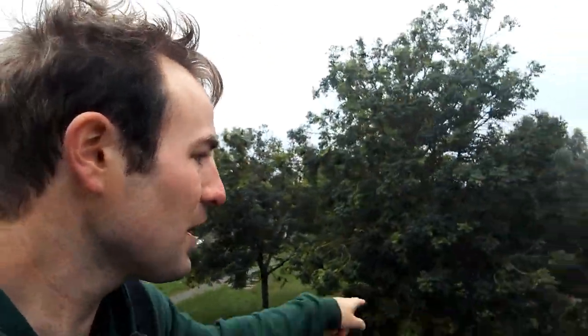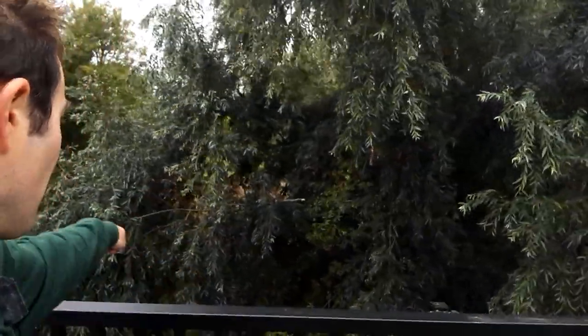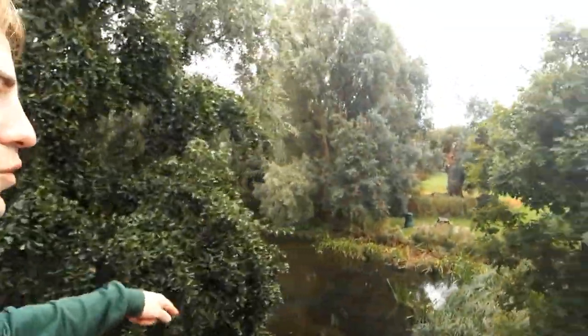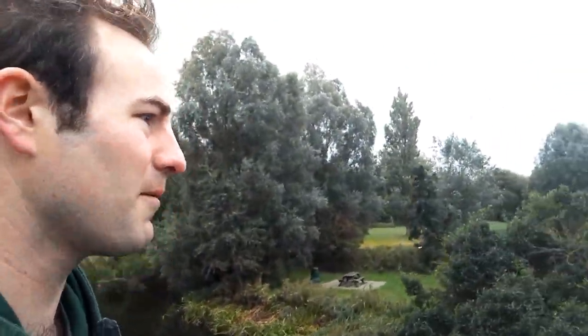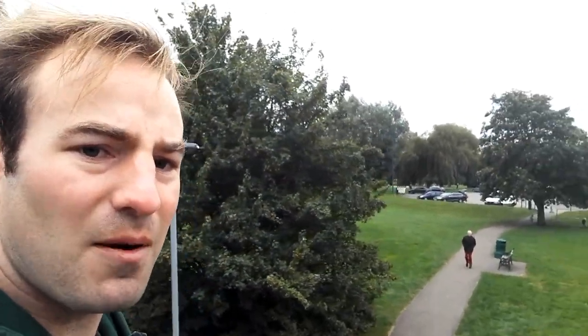So maybe once we get past this weeping willow, there's like another course of the river. This must be like an island, effectively. So there we are, there's another course of the river. The railway is down there somewhere. Not exactly sure where, because I've never been here before. But what I'm going to do, I'm going to keep walking. I'm going to go down there into that park. And can we go and find the Riverside Miniature Railway?